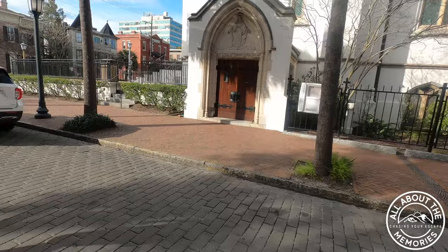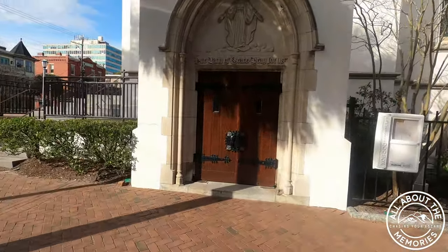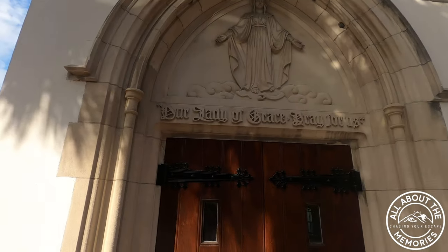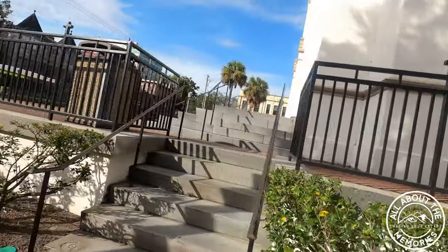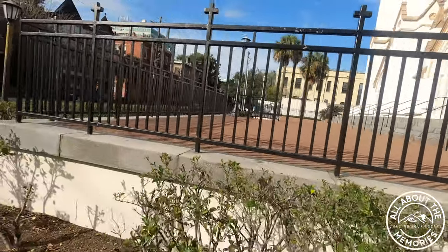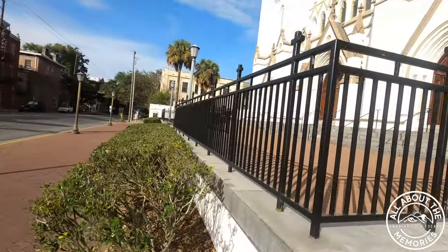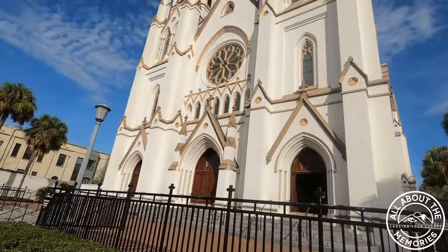As you come around this corner now, you're gonna see this church is absolutely gorgeous. If you are interested in finding this church, it resides on the northeast corner of the square at East Terrace and Abercorn Street. I wish all you viewers could be here now to see this beautiful church in its glory. The camera does not do this justice.